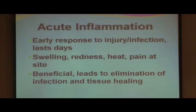You with me? Acute inflammation is an early response to an injury or infection, and it lasts for days. And it's swelling, redness, heat, pain at the site. And it's beneficial. It leads to the elimination of infection and tissue healing.